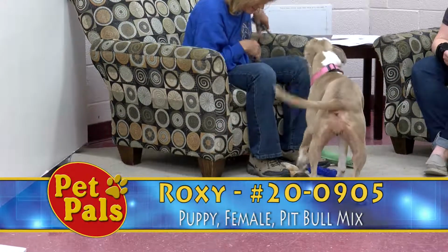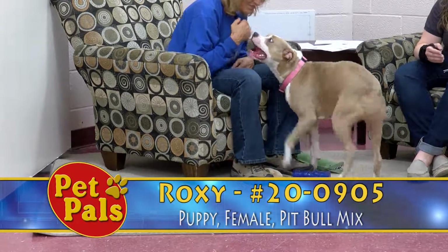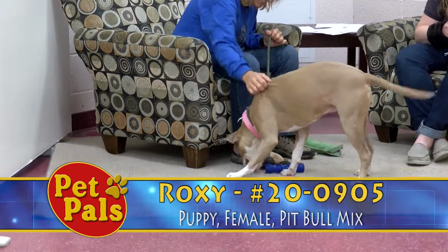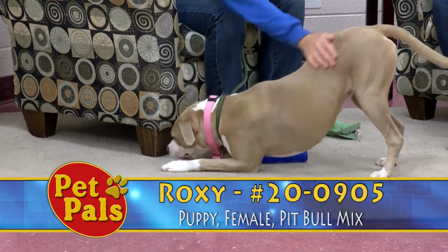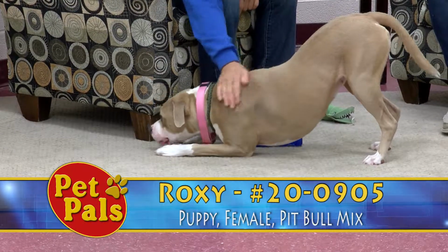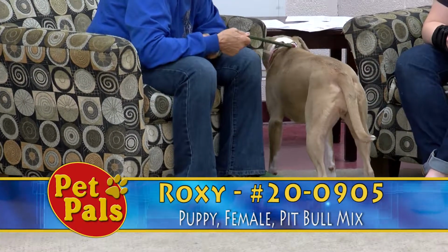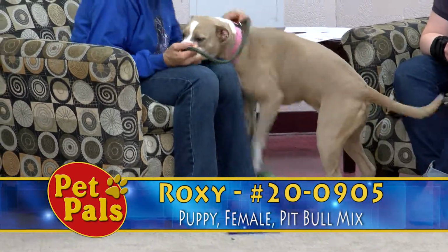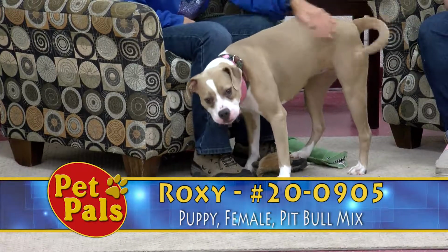Our next guest is Roxy, and she has earned the nickname Wigglebutt, Wiggleworm, any of those things that have wiggle in them, because as soon as she sees a person, she gets so excited. Her body starts turning all kinds of ways. She just is constantly wiggling, super excited. She is a submissive dog, so when she gets really excited, sometimes she pees a little bit on the floor, just because she's so excited.